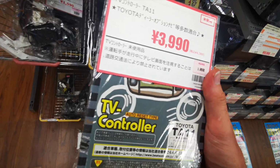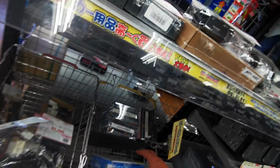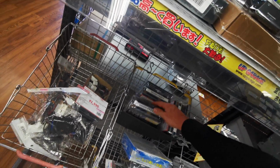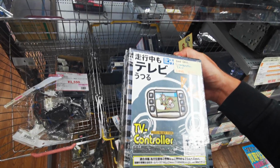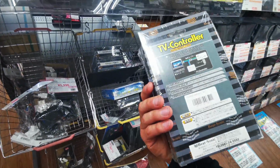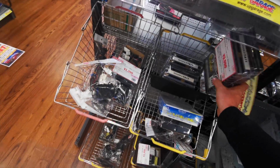And again, I can't read anything. Let's see. Interesting. We need to remember that. TV kit, that's for the next generation. Toyota, what is this for? 5,000 yen is 50 bucks. You've got to be kidding me, for a TV. If it can connect to... Okay, it goes to the antenna. TV controller, and it goes to the antenna, so it looks like it's not going to be useful for me, because antennas in the States are PAL.